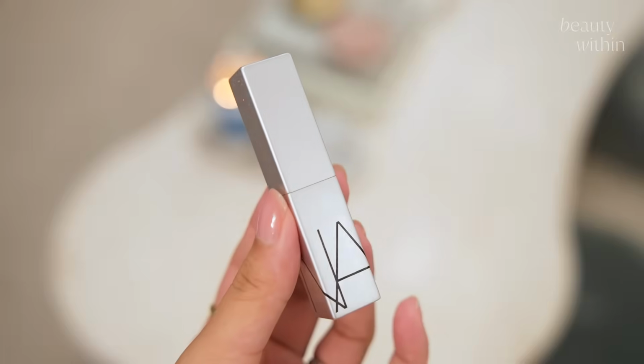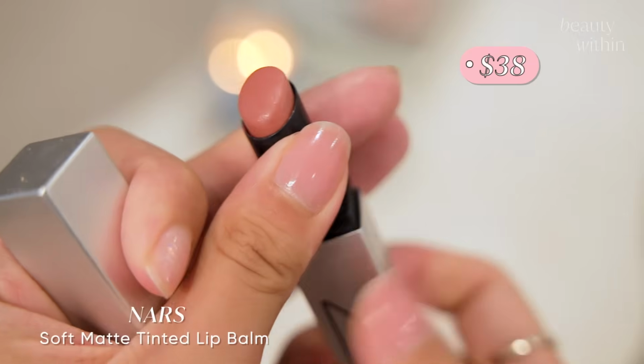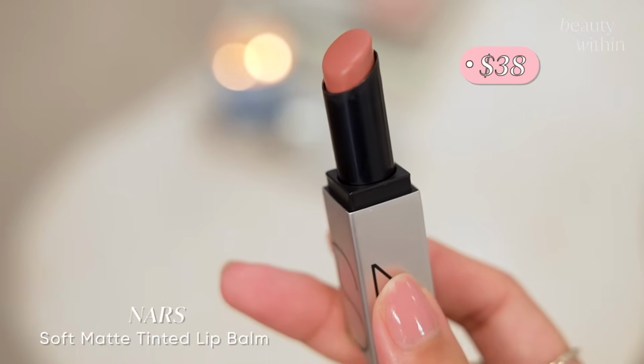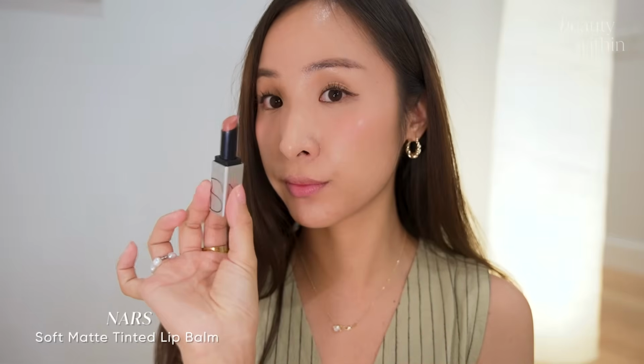Okay, next 2 balms are these. This is the NARS and this is the infamous Dior. Infamous or famous? But let's start off with this NARS Soft Matte Tinted Lip Balm. And this is probably the most different of all lip balms within this category because it goes against traditionally what you would expect as a lip balm because it's actually matte.